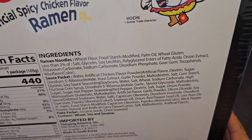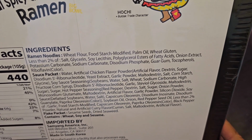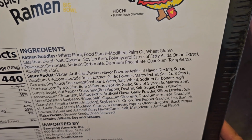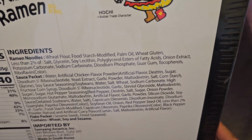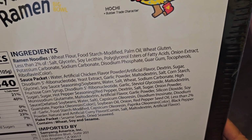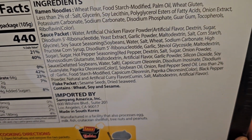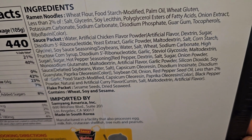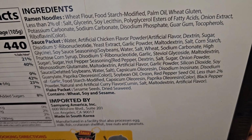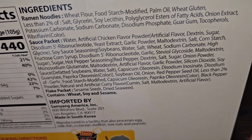All right, ingredients, there are lots. Ramen noodles are made from wheat flour, food starch, modified palm oil, wheat gluten, less than 2% of salt, glycerin, soy lecithin, polyglycerol esters of fatty acids, onion extract, potassium carbonate, sodium carbonate, disodium phosphate, guar gum, tocopherols, and riboflavin for color. Then the sauce packet has water, artificial chicken flavor powder made from artificial flavor, dextrin, sugar, disodium 5'-ribonucleotide, yeast extract, garlic powder, maltodextrin, salt, cornstarch, and glycerin.